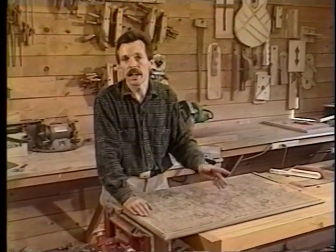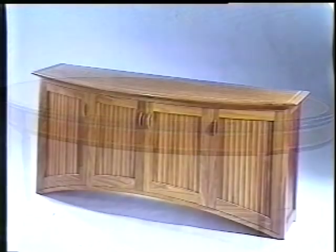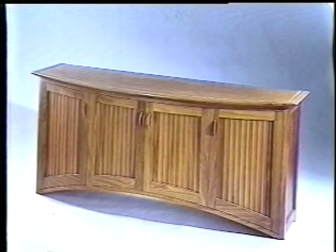Well, I think this about does it for this tabletop. The only thing left to do is put on a finish and make the rest of the table, of course. I hope this video has given you the information and the confidence to try your hand at veneering. It opens up a lot of new possibilities, and I think it's great fun also. If you're already veneering, I hope I've given you additional tips to advance your skills and try new things.